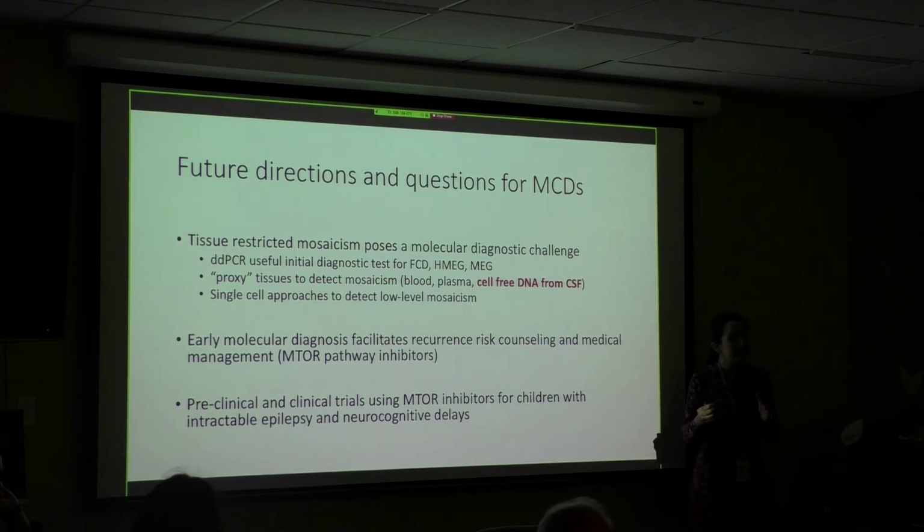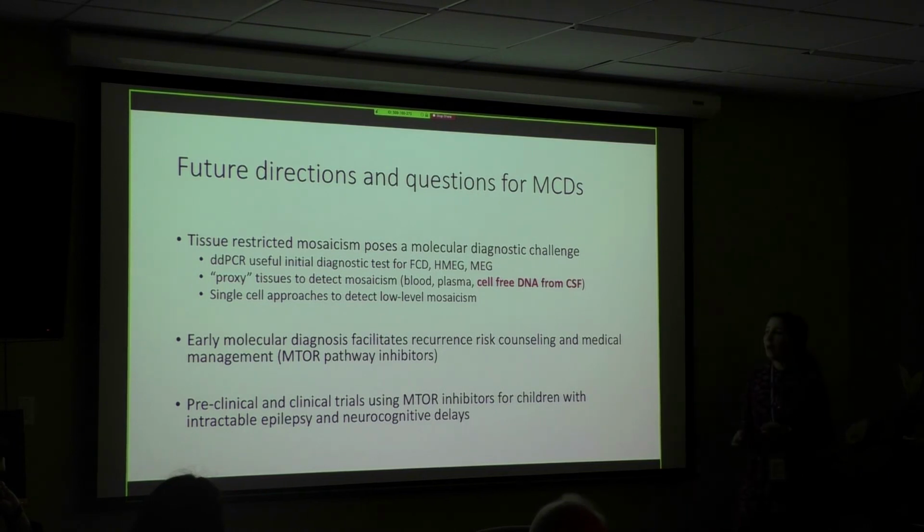We need the molecular diagnostic approaches to be useful for those avenues. Single cell approaches, particularly with minimally invasive techniques now being employed. Early diagnosis, I do believe, does facilitate really important aspects of care for these kids and recurrence risk counseling. And then preclinical and clinical trials using mTOR inhibitors are a really promising thing, I hope, especially for intractable epilepsy. And then there are cognitive issues. That's a higher hanging fruit: how to better address the intellectual disability, autism, and other issues.